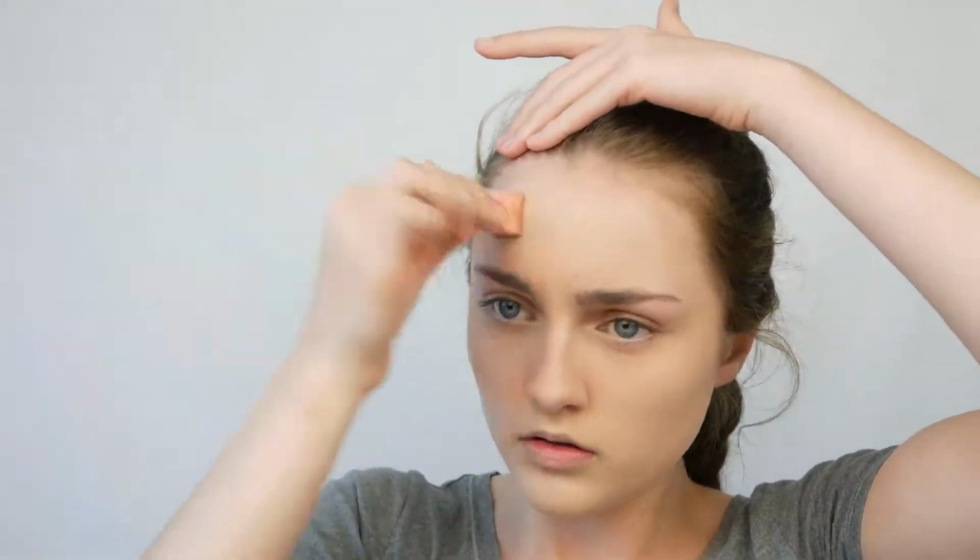This face needs some bronzing up, so I'm going to take the NYX cream contour kit, my favourite one, and just cream contour. Okay, the cream contouring is done.